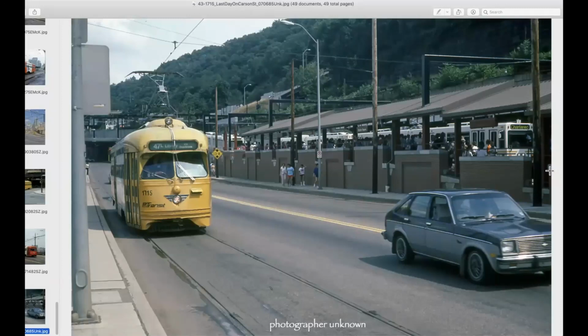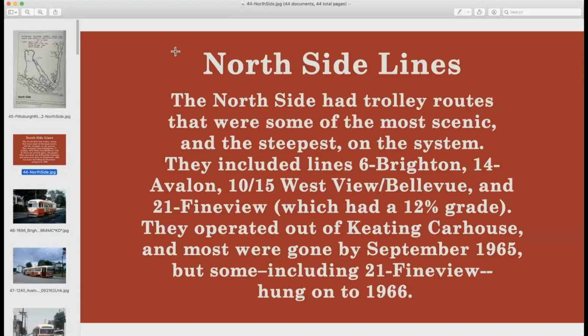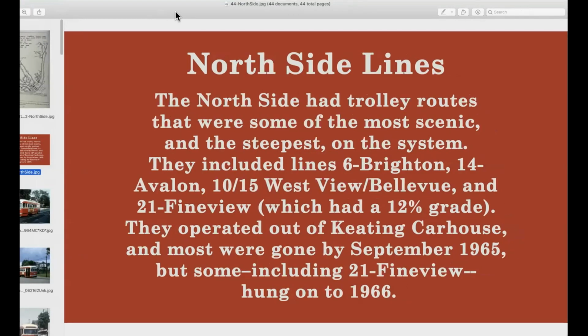Okay, this is the end of part one, so I'm gonna have to let me drag this over so my previews or thumbnails aren't showing. North side lines.